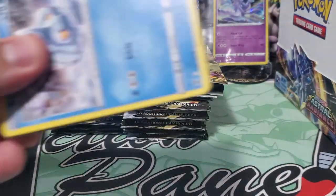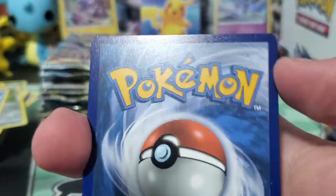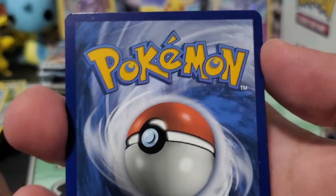Get the packs inside. Kill your friend. And take his money so you can buy more Pokemon cards. It's become an obsession and you'll do whatever you can to get it.